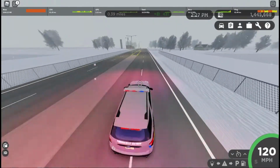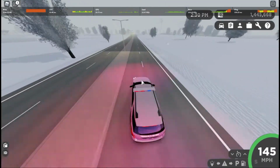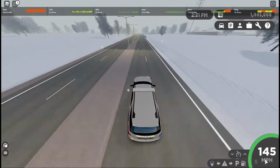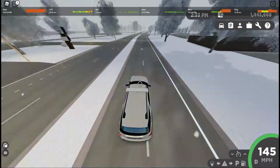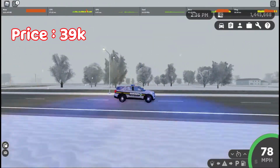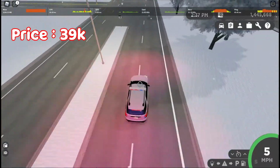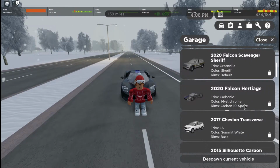I do like these sheriff sirens better. I just feel like they're more realistic towards the real sheriff cars. Top speed is 145 miles per hour, 233 kilometers per hour, with a 10-speed transmission and braking. Braking isn't terrible.